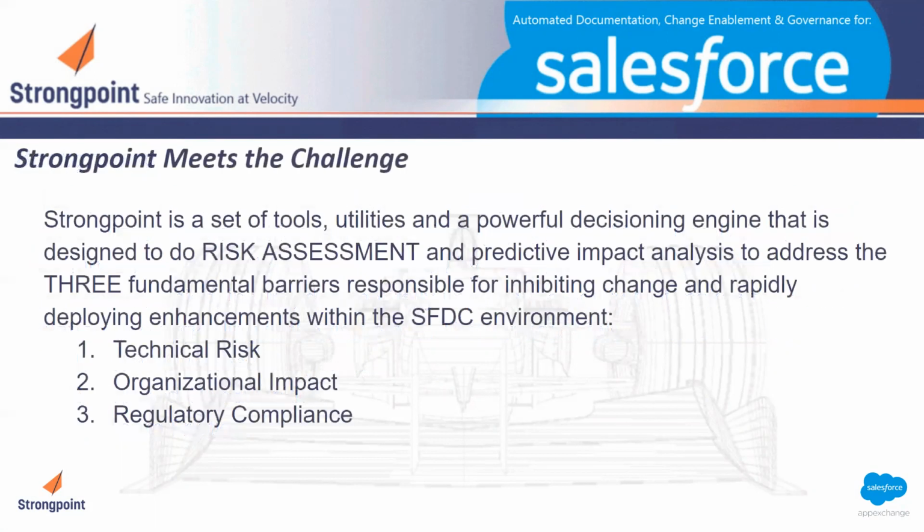So Strongpoint was designed to help offset or alleviate this, and it's really a set of tools and utilities and an application, a rules-based application that does risk assessment and predictive impact to address the fundamental barriers to risk, which are the technical risk. In other words, if I make a change, will there be a code collision? Will I break something either in my org or somewhere else, in my ERP system or my SEM system or what have you? So that's pretty straightforward.